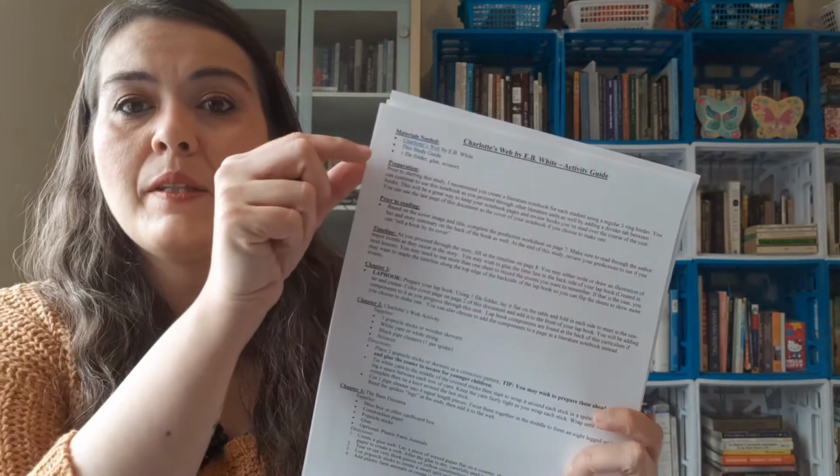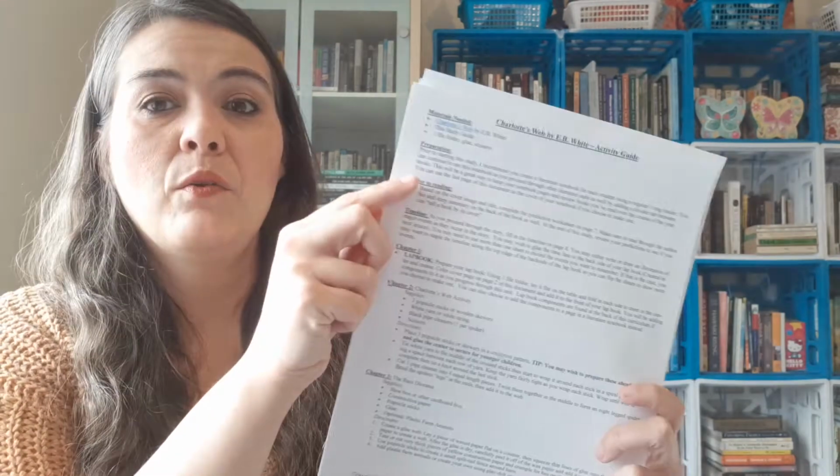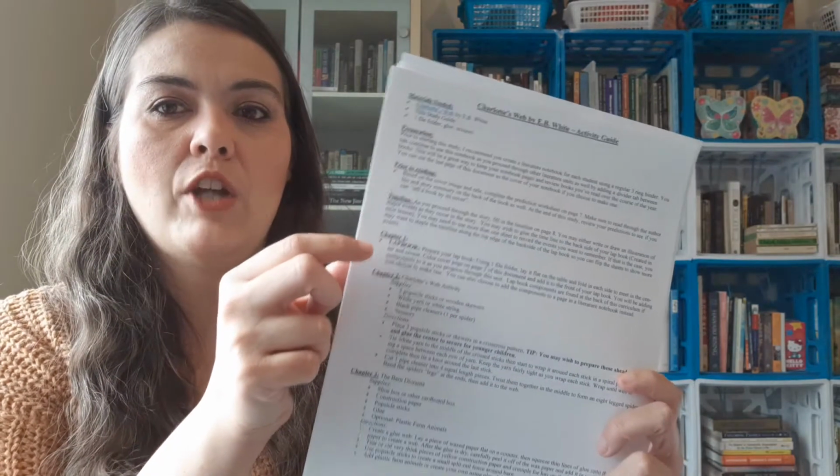Now, this does also tell you here, bit by bit. Up here is the materials that you're going to need. And you're going to need, of course, the Charlotte's Web book, the study guide, and one file folder and glue and scissors. You're also going to need, of course, any things for coloring or for writing, any of your arts and crafts or basic like pencils and things like that. It's going to tell you what to do before you read, as well as the timeline, and then it's going to take you chapter by chapter.